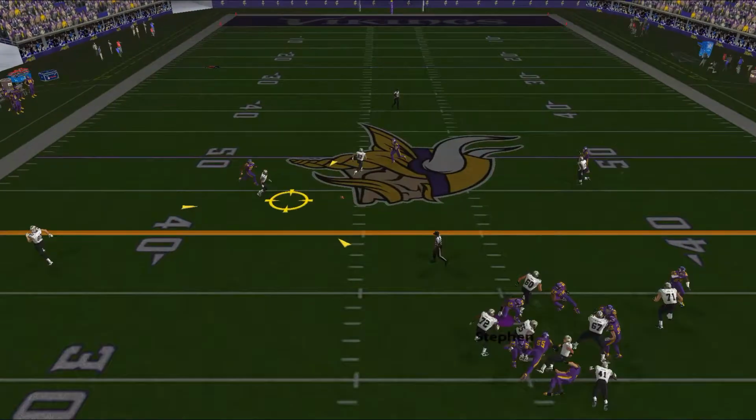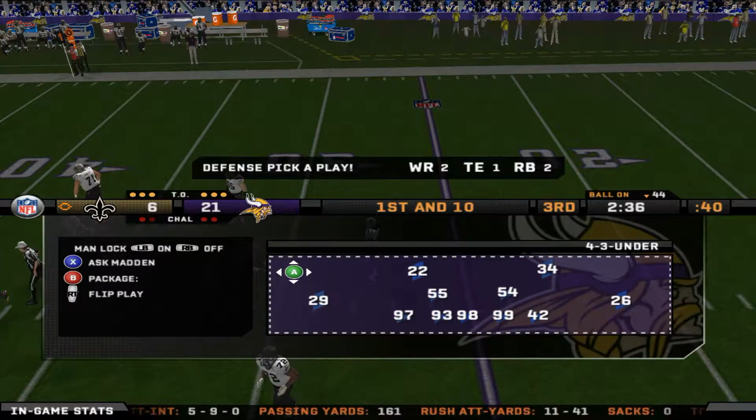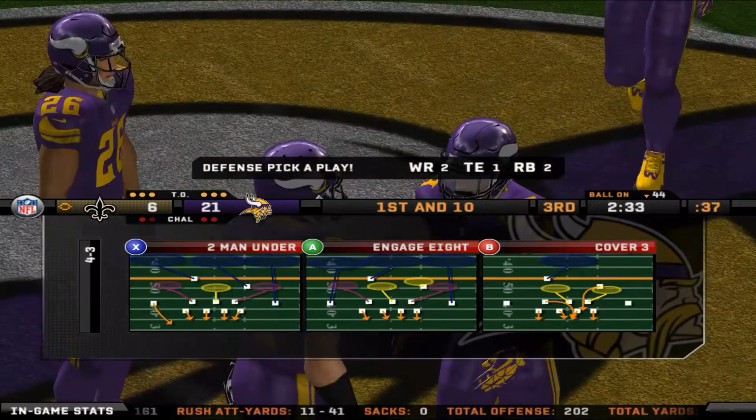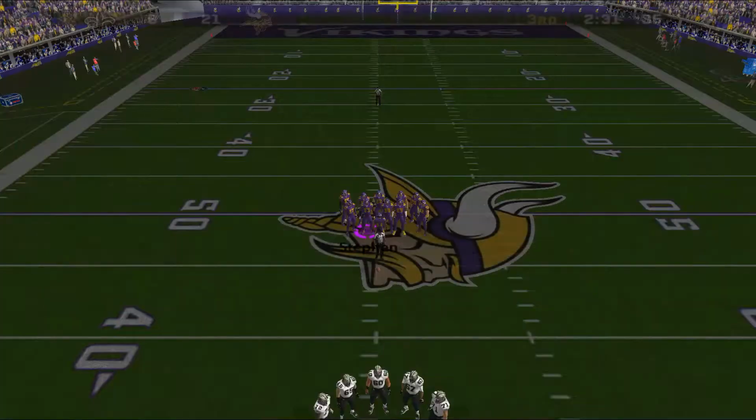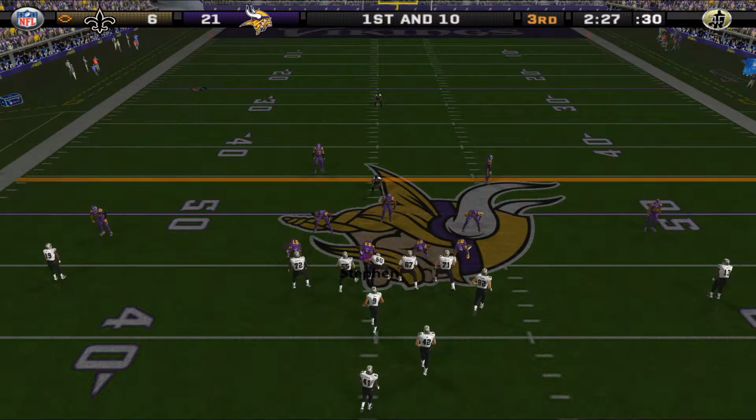Here comes the blitz. Gets it away fast. The wide receiver has it. Rhodes is there on the stop. Good job picking up the blitz and picking up a first down. Hey, that was a heck of a call. I mean, they saw the pressure was coming, and he knew right where to go with the ball. And then he got it there.